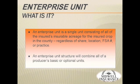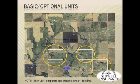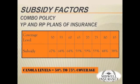So I want to touch a little bit on both directions because it does make a difference in your insurance premium. Optional units is what most of us are used to. All of our farms in a different section will stand separate based on what happens to that farm. If something happens to this farm, you're going to get paid on that farm. The subsidy levels for the most common plans, which is about 65-70, is 59%, meaning you pay 41% of the premiums. Now, I know I've got a lot of percentages up here, but something to remember, canola is, all that's available is 50 to 75% level.